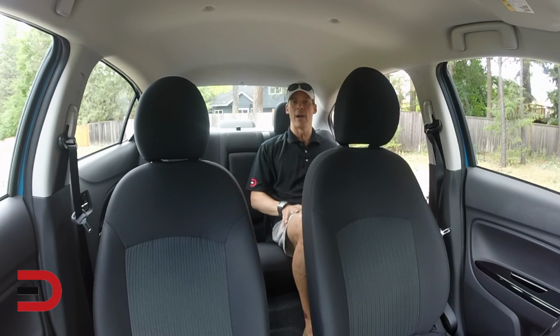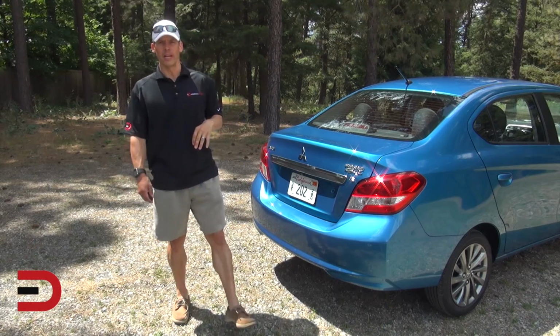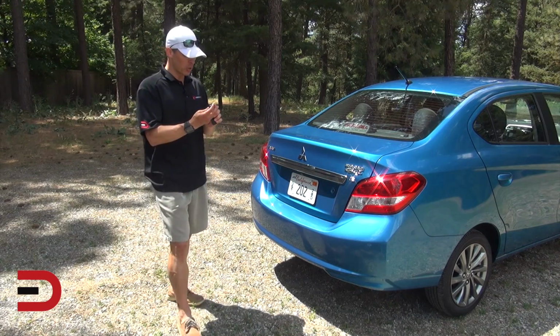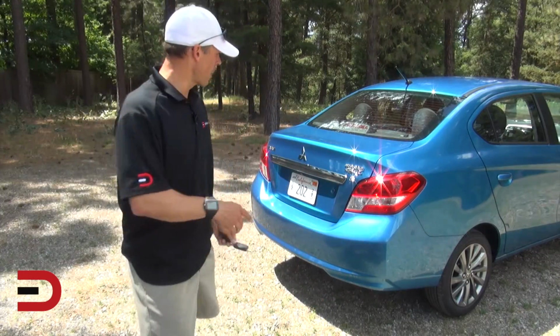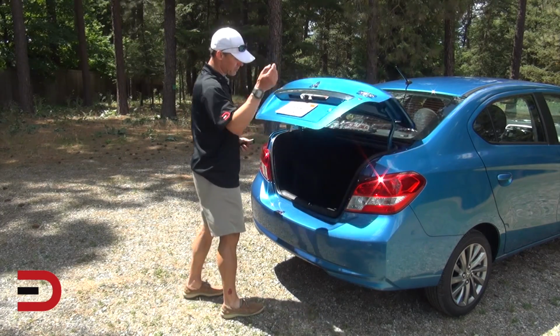Let's take a closer look now at your cargo room and trunk space to see how much room we have back here, because I think you might be surprised. Now there are three ways to open the trunk lid of the G4 in 2017. There's a pull tab just left of the driver. There's a button here on the key fob. You can see it right there. Press and hold that. Otherwise, there's a black button here along the back. Press it and it opens up as well.